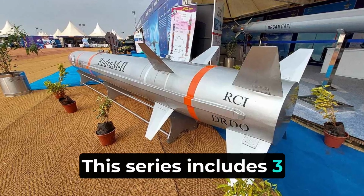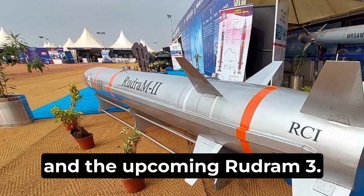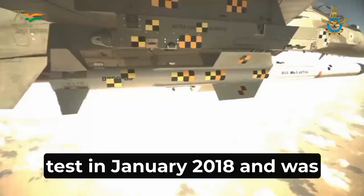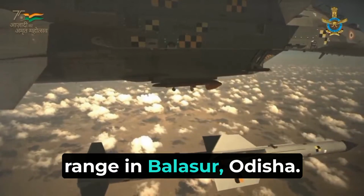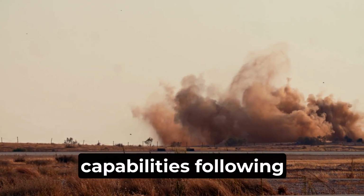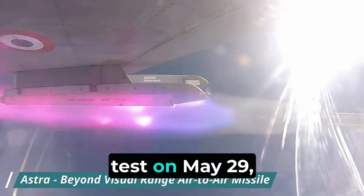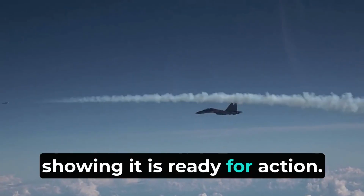This series includes 3 primary missiles, the Rudram 1, Rudram 2, and the upcoming Rudram 3. The first big test for the Rudram 1 missile happened in 2016. It passed a successful flight test in January 2018 and was officially test-fired on October 9, 2020, at the Integrated Test Range in Balasore, Odisha. This marked a significant milestone for India's defense capabilities. Following Rudram 1, Rudram 2 underwent its first test in July 2023. A most recent major test on May 29, 2024, confirmed its operational capabilities, showing it is ready for action.